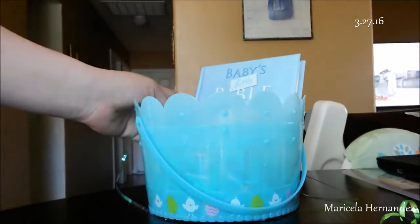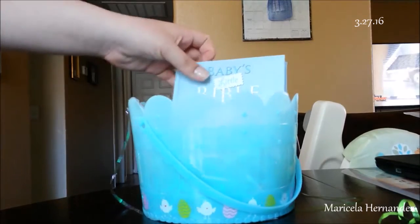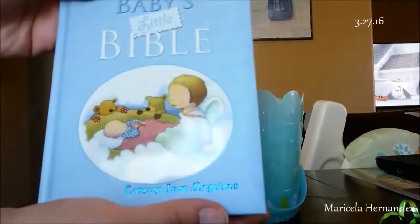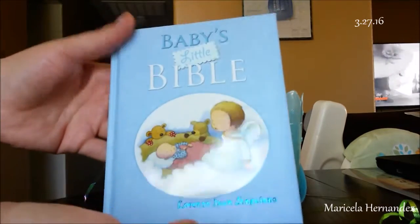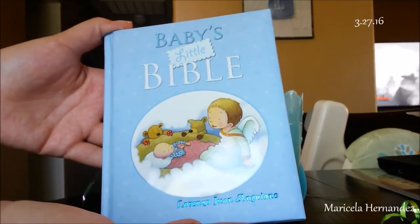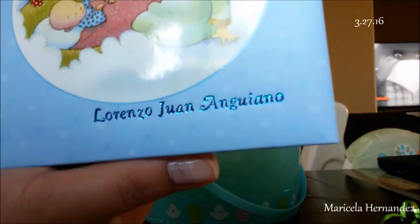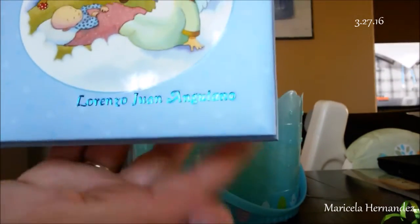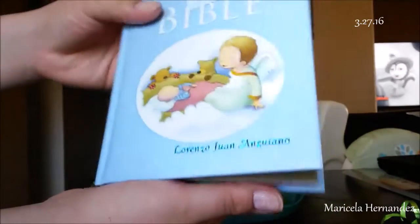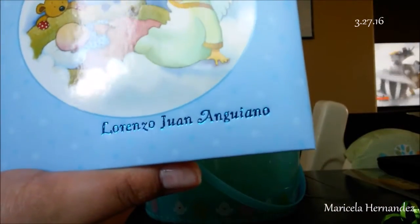The part that I love most out of this basket, and that means the most and is just amazing, is she got him his first Bible, baby's little Bible. And not only did she get him his first Bible in honor of his first Easter, right here she got his name engraved on it. So that just means so much because we can have this forever and his name will be here forever. And it just means a lot. So he got his first Bible with his name engraved, and that is just the best gift of all.